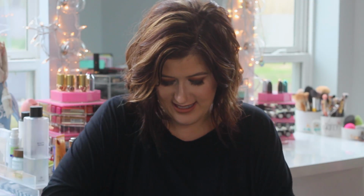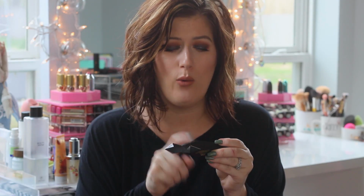But I have two other Wet n Wild things in here, and these are things that my sister bought, and they just didn't work for her. So she gave me the Wet n Wild Lash Renegade Mascara, and I saw her when she wore this mascara, and it looked like she had no mascara on, and she put on three coats of it, and she was like, what am I doing wrong?